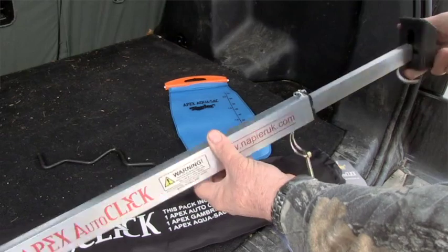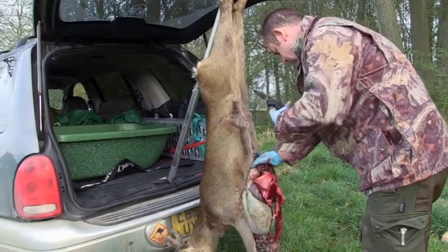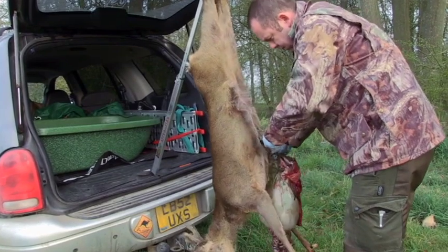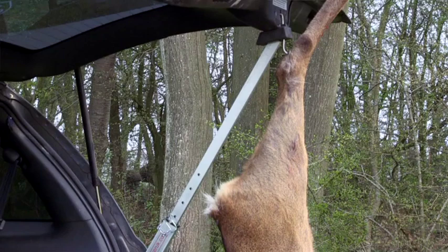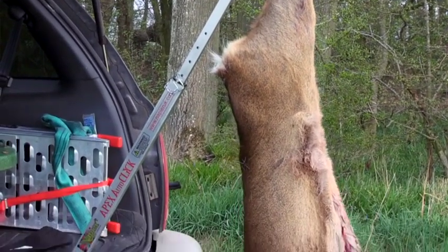I'm Steve from Napier, and we've just invented a new product called the AutoClick, and simply it's a device to enable you to gralloch a deer very simply from the tailgate, suspended, which means it's never going to touch the ground. Originally it was born from pain, as a lot of these things are. I happened to be gralloching a roebuck on S-hooks in a tree, the branch broke part way through, the animal came down, nearly took my finger off with it, and I thought at the time it would be so much easier if I had some other way of doing it.